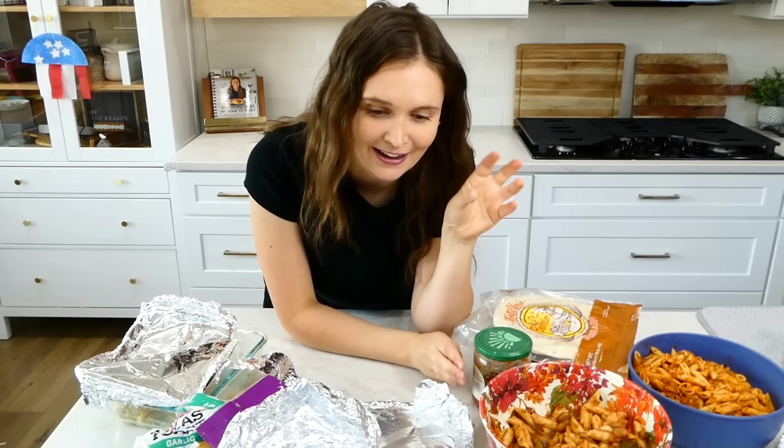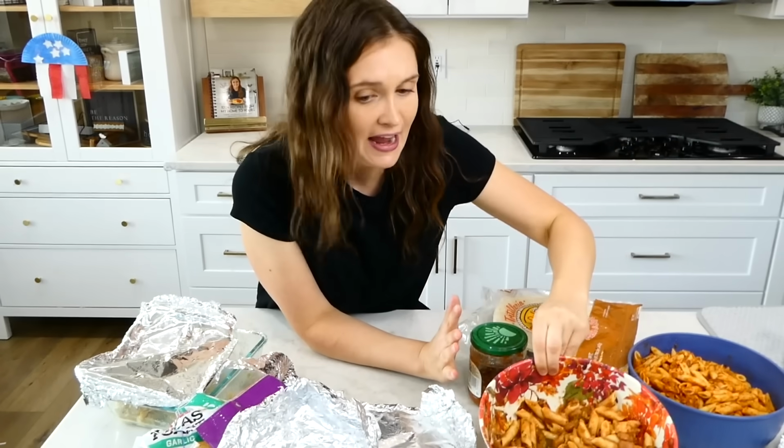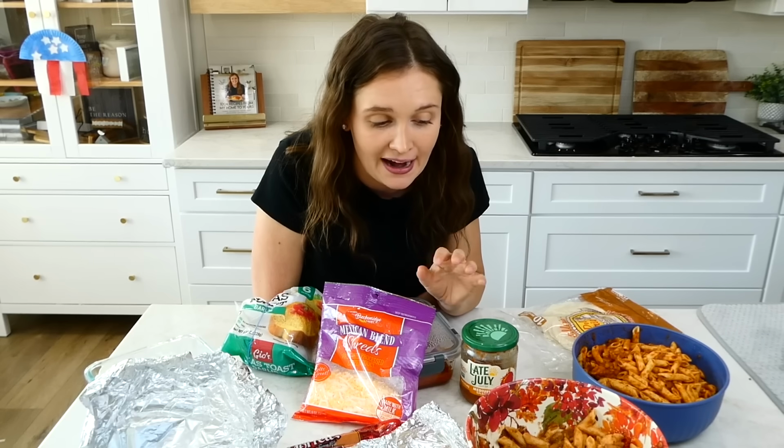I did not need to buy the amount of food that I did buy at the Dollar Tree. I thought I was going to be hungry throughout the week. I was not hungry. I had plenty of food. I could have easily heated up any of these if I wanted a snack throughout the week. I calculated all of this out, and it came to being a little over $4 a day, so about $1.50 per meal, so per breakfast, lunch, and dinner. And I'd say that was really great, especially because grocery prices are so high nowadays.